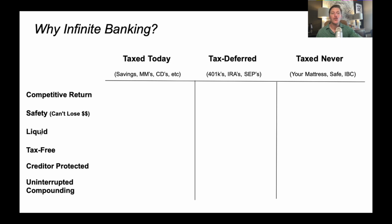So if we could draw up a perfect business working capital account or an equity account, these are normally, in my opinion, what most of our business owners or high income earner net worth individuals focus on as primary attributes of a working capital account. They want to have a competitive rate of return. They like to have safety where any dollar in there can't lose value or can't go backward. They want it to be liquid where we can get our hands on it if and when we need it.